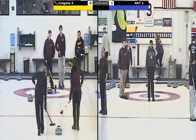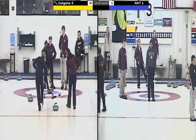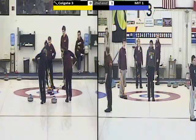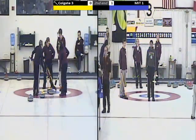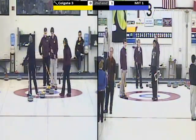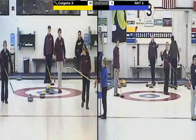The sweepers are ready. They're like, let us sweep it. They're pouncing, ready to pounce. Oh, that's a good shot. And that's a nice freeze. They never put a broom to it. It's nice. Nice shot. That's a very nice shot.